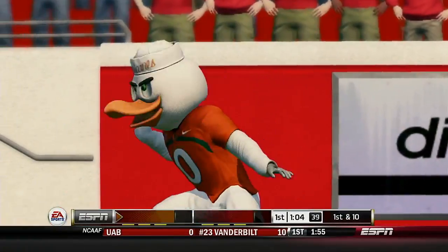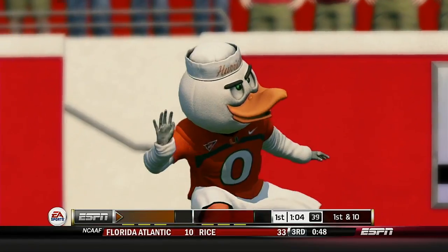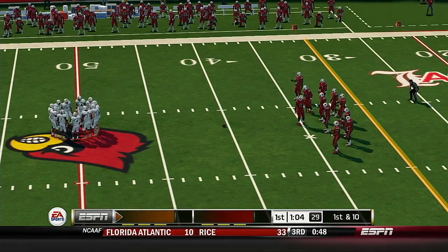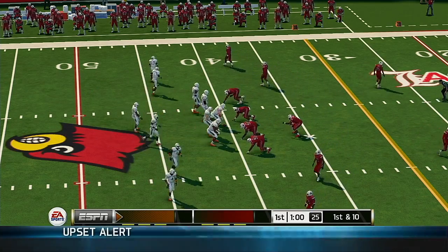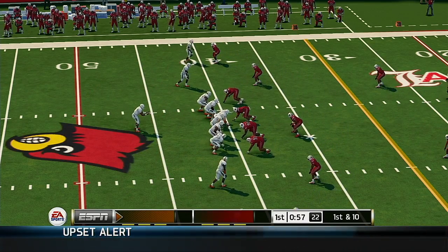Run up the middle. Picked up a first down on that carry. Yeah, a good job up front by the offensive line. They picked up some nice blocks to allow that back to get in there for some extra yardage. First and 10. Ball on the 40.